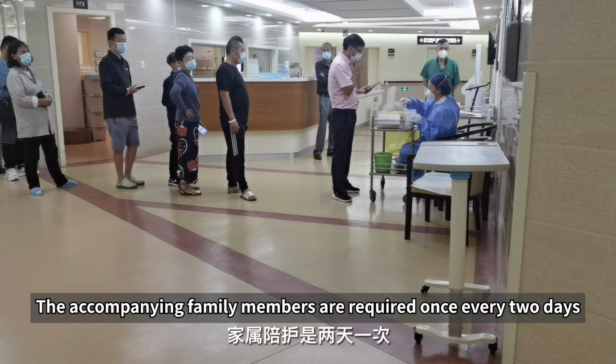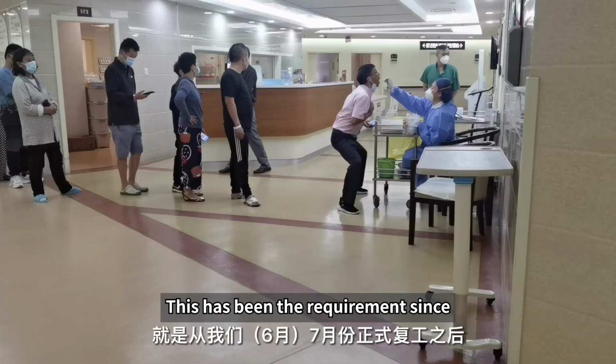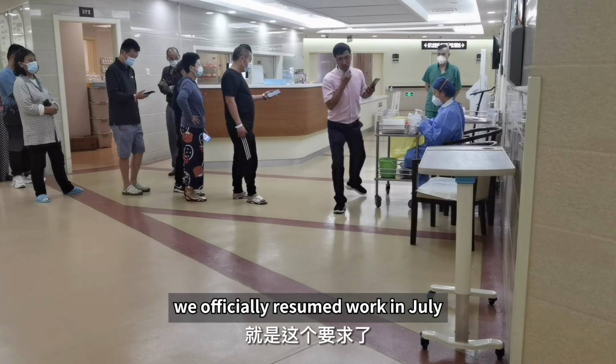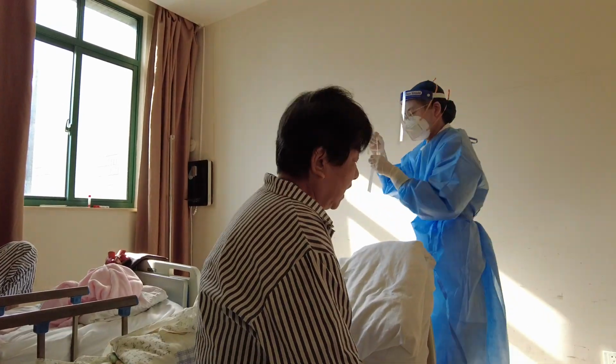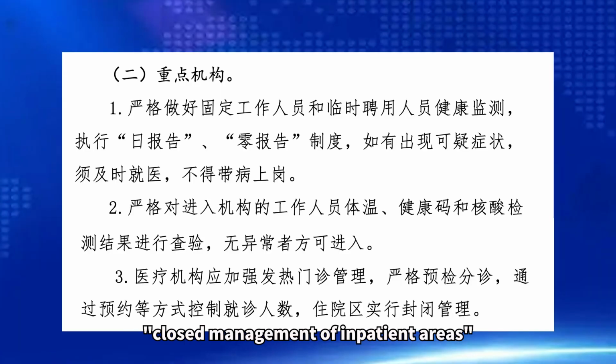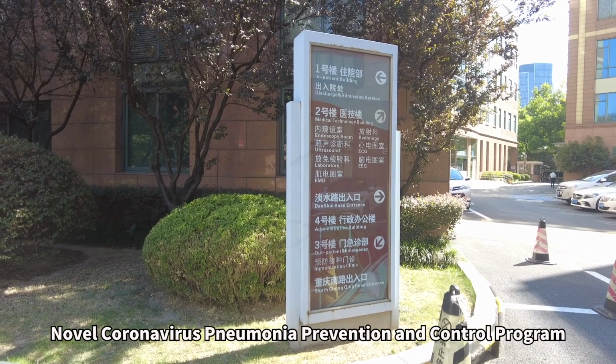Although the nucleic acid testing has become more stringent, the hospital has not fully implemented the close management of the inpatient areas, as stated in the 9th edition of the Novel Coronavirus Pneumonia Prevention and Control Program.